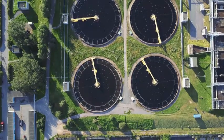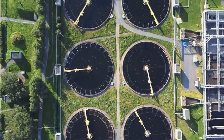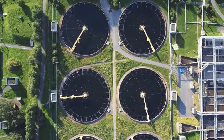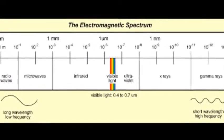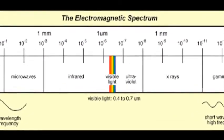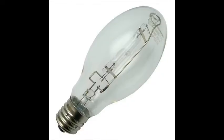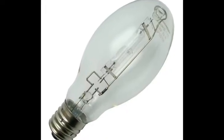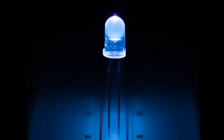When UV is used to purify water, it typically goes through a simple filter to remove the largest bacteria before the UV is used to deactivate the rest of the microorganisms. Ultraviolet waves are used in this technology. They are between visible light and X-rays on the electromagnetic spectrum. The UV is transmitted through lamps containing mercury and a noble gas or through an ultraviolet LED.